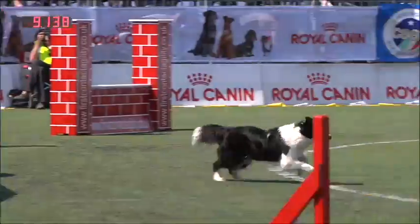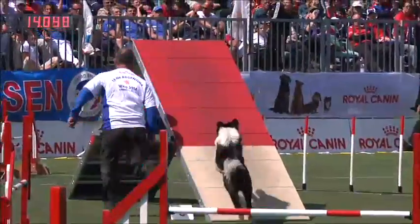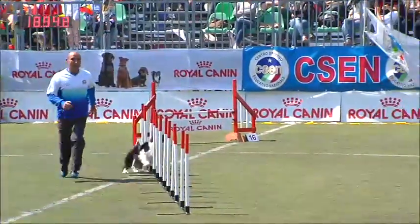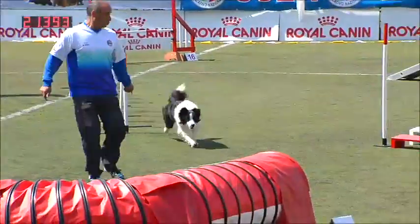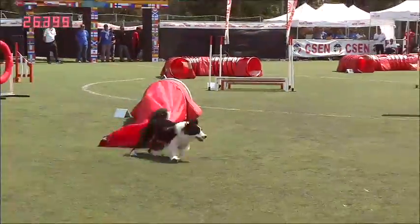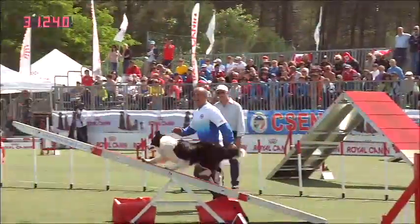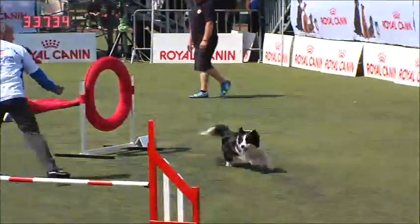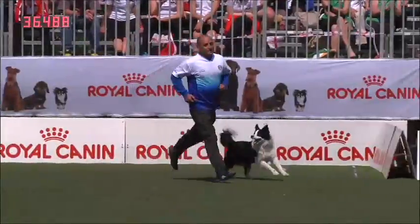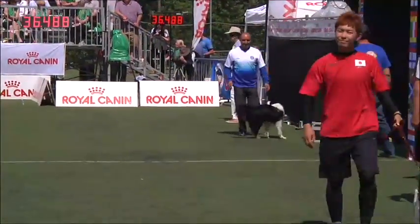On course now from Argentina, this is Jorge Ramos Salinas and Daxa. And we see a down A-frame, missed contact. A popular fault to have sometimes with these bigger dogs. And a nice bit of handling with a time of 36.48 at the end for Jorge Ramos Salinas and Daxa.